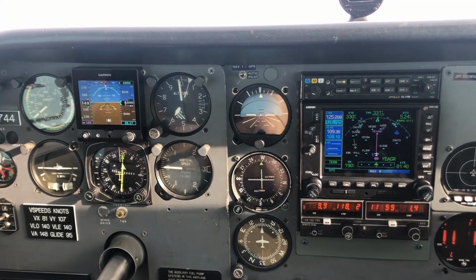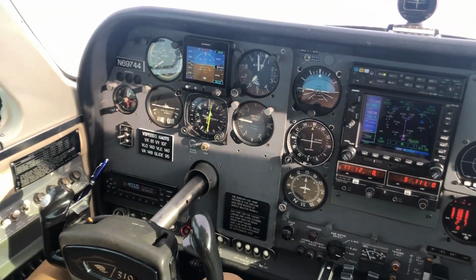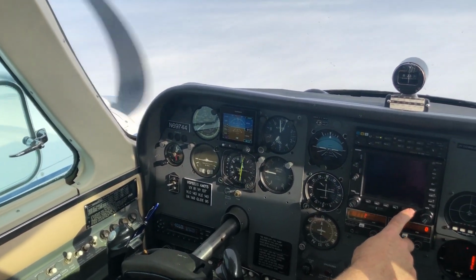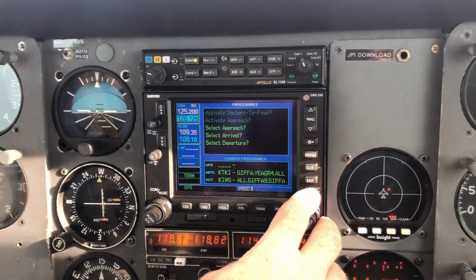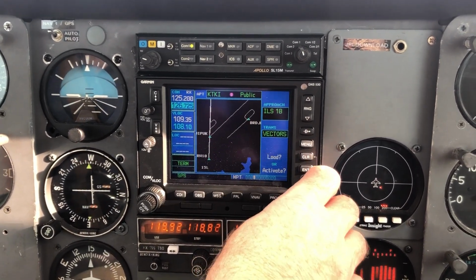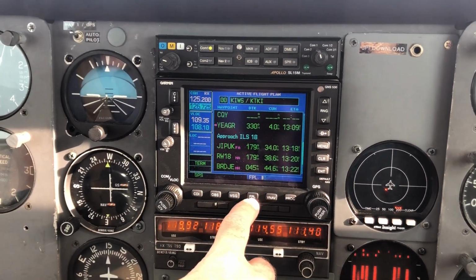090. We've already briefed the approach. We're going to expect the ILS 18, which is already briefed. We'll go ahead and load that up. So we'll look at the GPS here. Select approach. We're going to get vectors. Knock me at 4,000. So we'll load that. RNAV Whiskey 1-3 left. That'll add that to the flight plan.